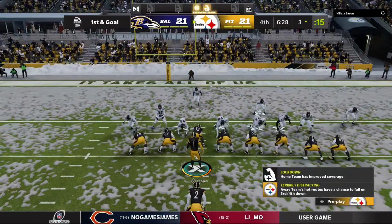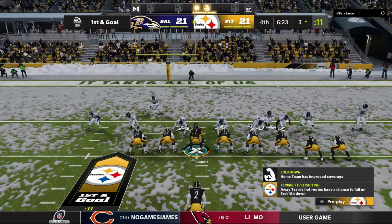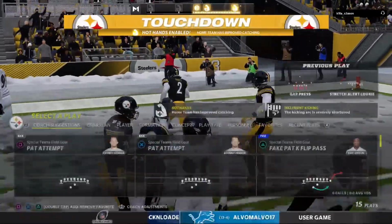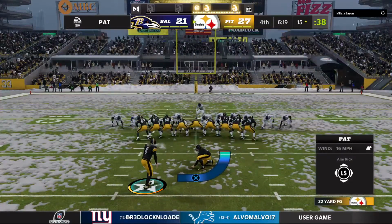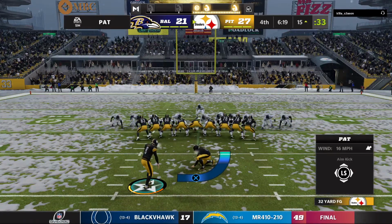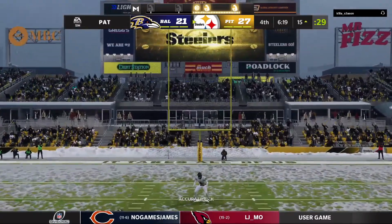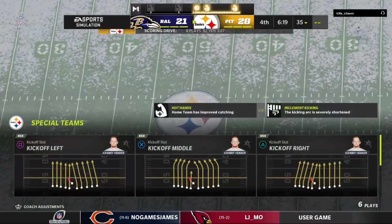A field goal could get him the lead, but it might not be enough here as they come up on 1st and goal. They'll try and run with Harris. And he's going to take it in for a Steeler touchdown. Najee Harris, a 3-yard touchdown run. And the Steelers answer back with a touchdown of their own to break our tie and take the lead here in the 4th. Point after, up and good. And they will take a 7-point lead.